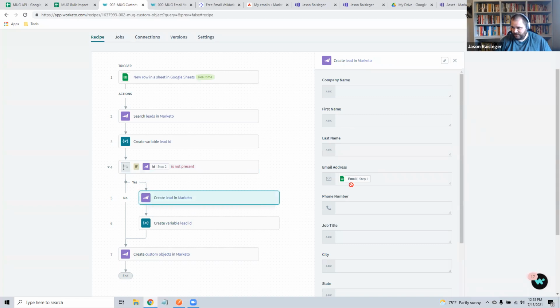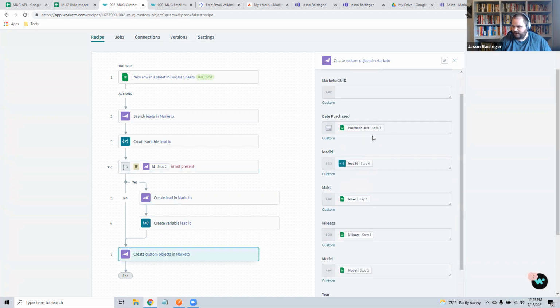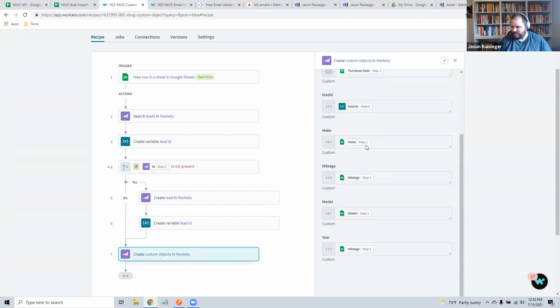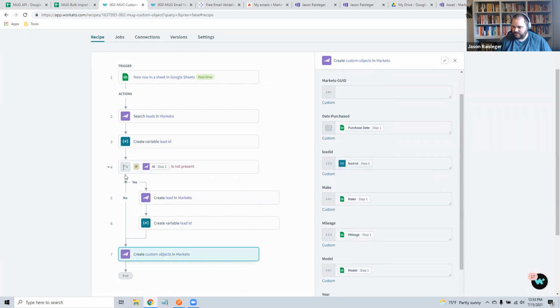I'm going to create the lead in Marketo, and then I'm going to grab the updated lead ID as the variable. And then when I come to the mapping here for date purchased, lead ID, make, mileage, model, and year for the custom object, I can reference this. So it's essentially saying, if there is a person, it's going to grab this. If there wasn't a person, it's going to grab this.